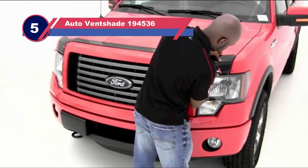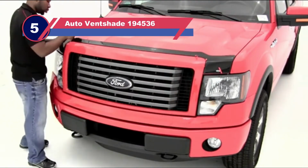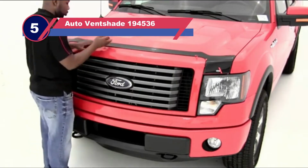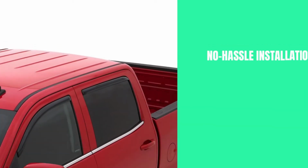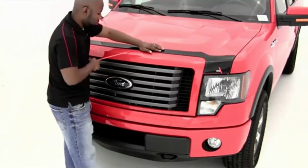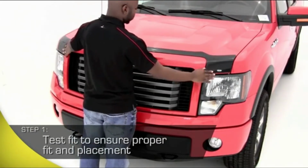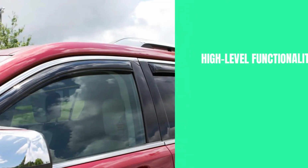Number 5. AutoVent Shade 194536 in-channel window deflectors. Begin installation by cleaning the inside of your window where the included 3M tape will go. Otherwise, the in-channel deflectors won't stick to your Chevrolet Silverado / GMC Sierra 1500. Alternatively, you could use a hot glue gun on any part you think is coming off.